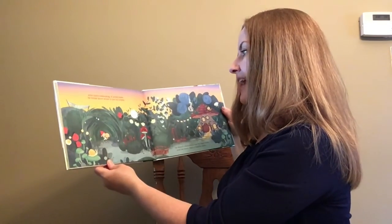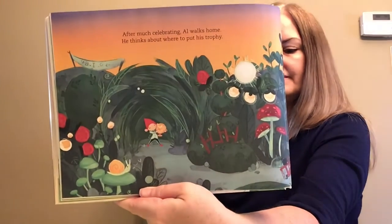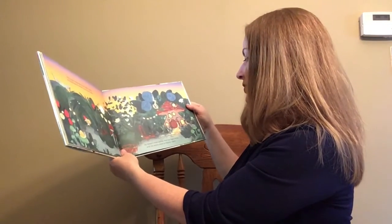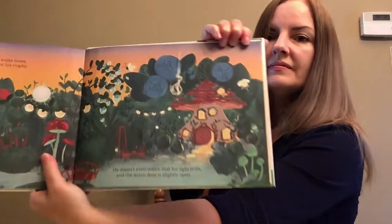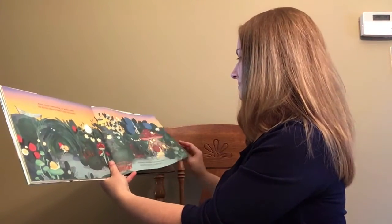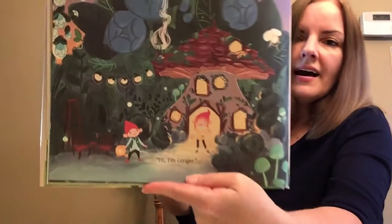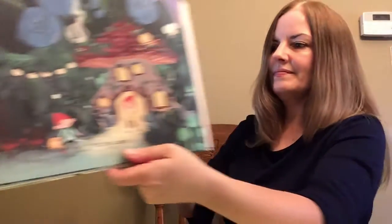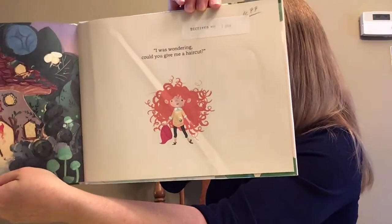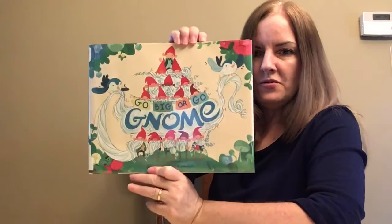After much celebrating, Al walks home. He thinks about where to put his trophy. He doesn't even notice that his light is on and the acorn door is slightly open. "Hi, I'm Ginger. I was wondering, can you give me a haircut?" The end. Go big or go gnome.